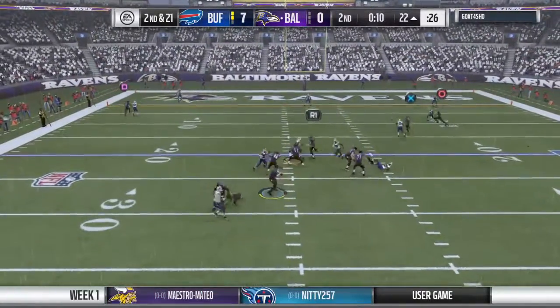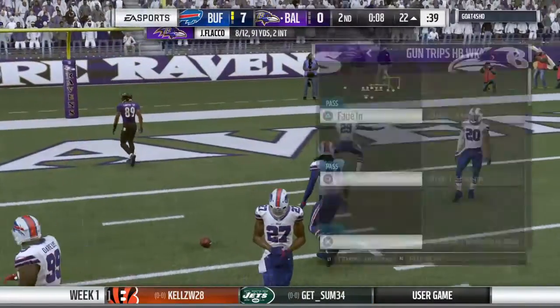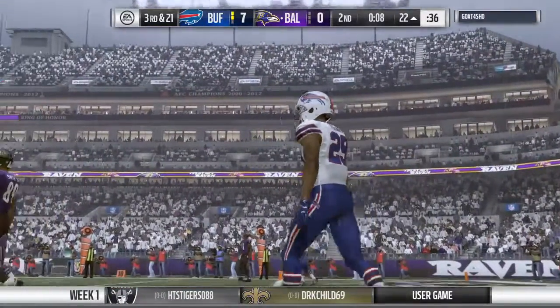And again, it's Flacco to throw. Incomplete, and we're down to 8 seconds now. He was trying to get it to Steve Smith that time. And they're going to face an uphill battle here on 3rd and long.